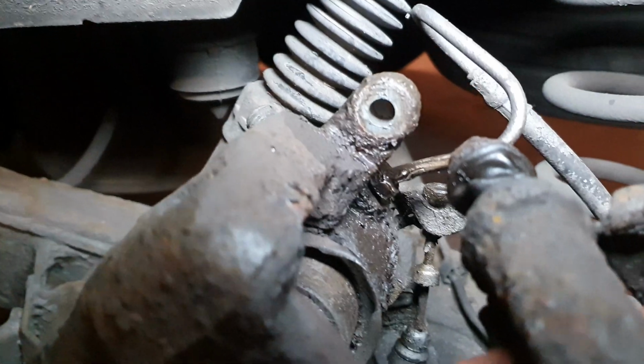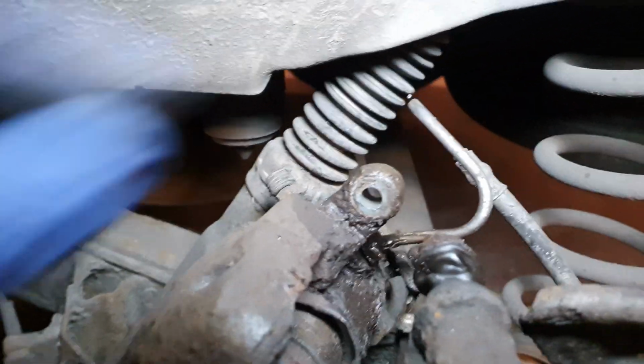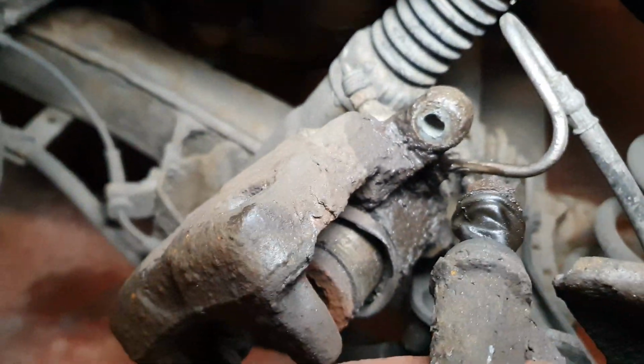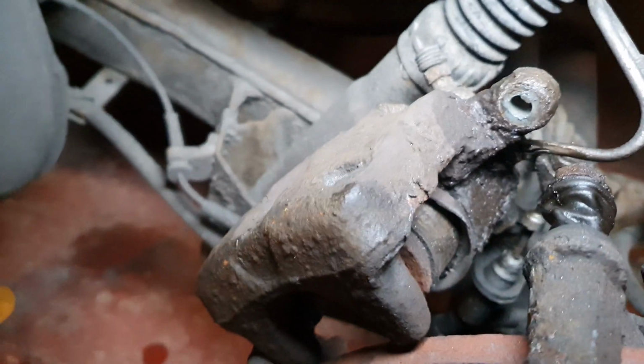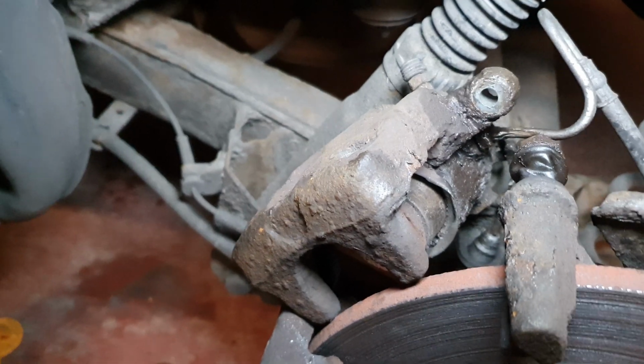Although that does look like it could be a bit of a cracked pipe, or just a bit of crack in the paint. Yeah, he's spray painted this silver, so it's just the paint peeling off that, thank God. But that's the least of my worries. I've got a caliper here that needs sorting. So let's try and get this pushed back now and see what happens.